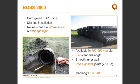So we're just going to go through various products that we supply that can be used for slip lining and relining. First on the list is Boss 2000. This is our version of corrugated HDPE pipe, and this is actually one of our most common pipes sold as drainage pipes. But it can also be used quite handily for a slip line installation, relining small diameter storm sewers and drainage pipes.